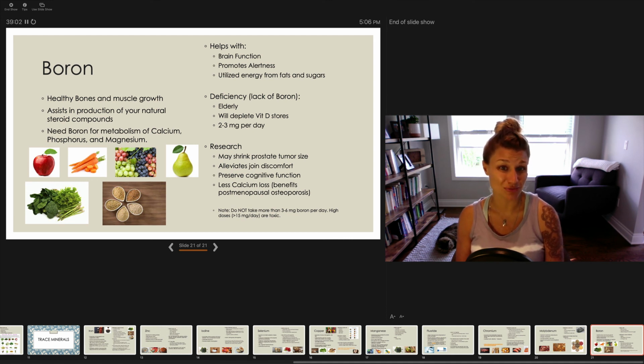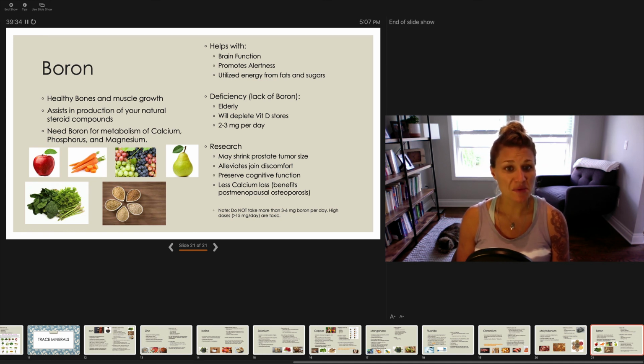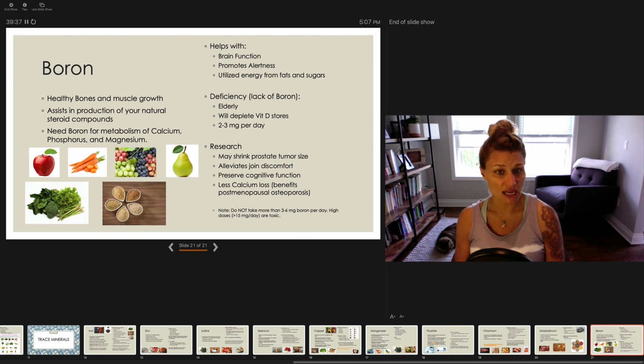The deficiency itself will deplete vitamin D stores, and you're really only looking at 2 to 3 milligrams per day. So, all of these healthy foods that you can see pictures of, grab them, eat them, and 9 times out of 10, you're going to be just fine with the boron consistency in your system. There is a little bit of research saying that boron might help to shrink prostate tumor size. Again, a lot more research is needed, but just something to put in your back pocket. It helps to maybe alleviate joint discomfort, preserves cognitive function, and promotes less calcium loss, which would benefit our postmenopausal osteoporosis females as well. And again, don't take more than 3 to 6 grams of boron per day. High doses really begin to be toxic.